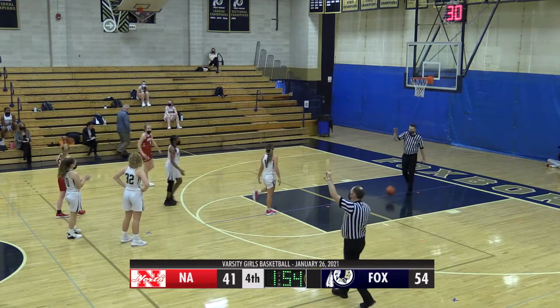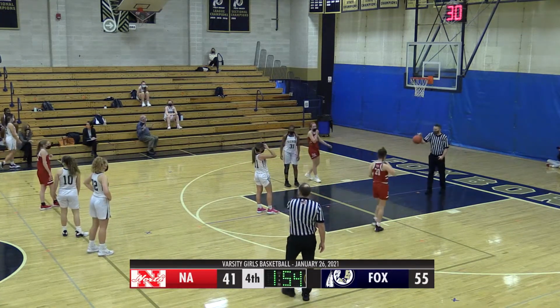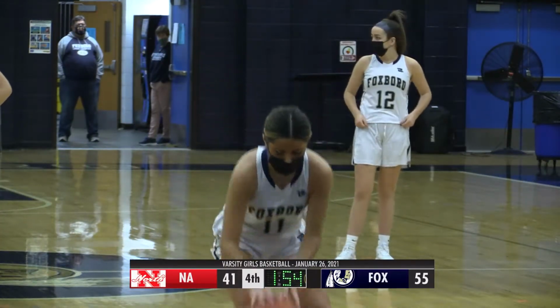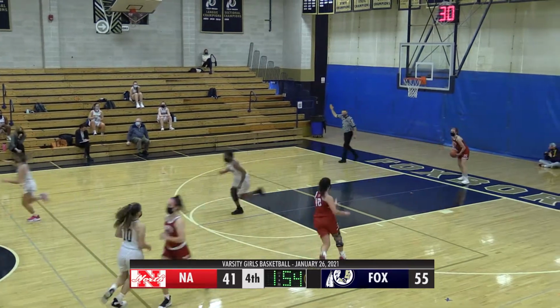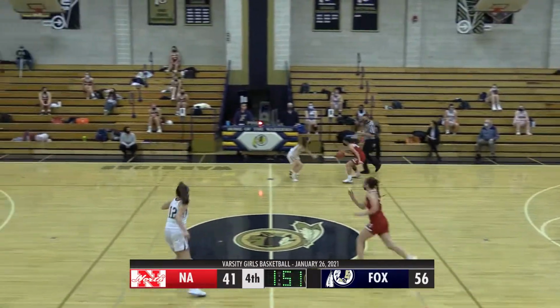Caitlin on the line. Here comes Nicole Terriot coming in for Andrea. One. Caitlin for the second. Bang. 15-point lead. 1:50 to go in the game.